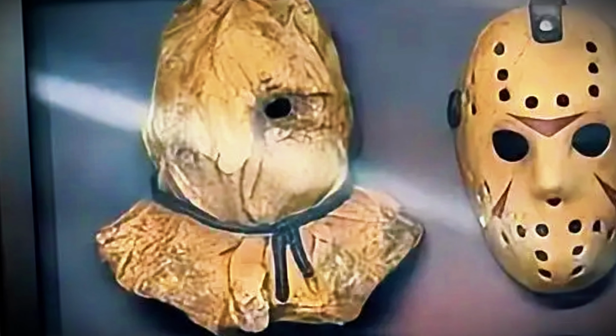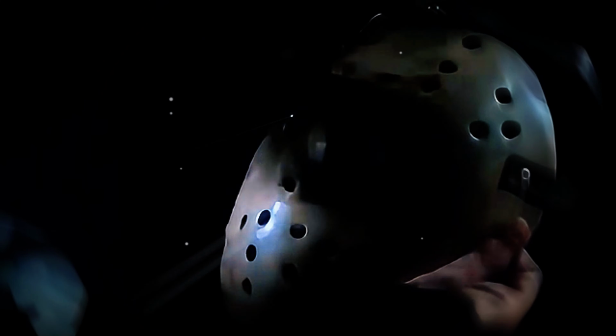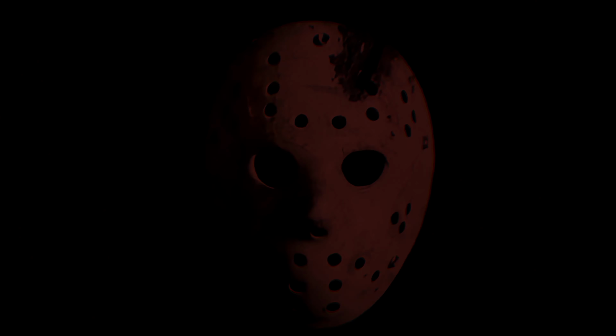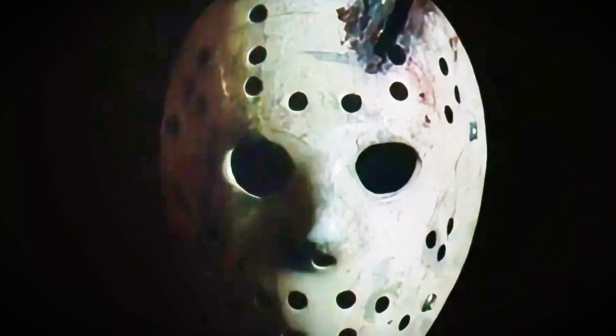The transition from the sackcloth mask to the hockey mask was a pivotal moment in the series, making Jason's transformation into the iconic figure we know today. This change was not merely cosmetic, it represented a shift in the character's portrayal from a vengeful son to an unstoppable embodiment of fear. The hockey mask would become more than just a prop. It would serve as a symbol for the enduring nature of the Friday the 13th franchise and its central antagonist.